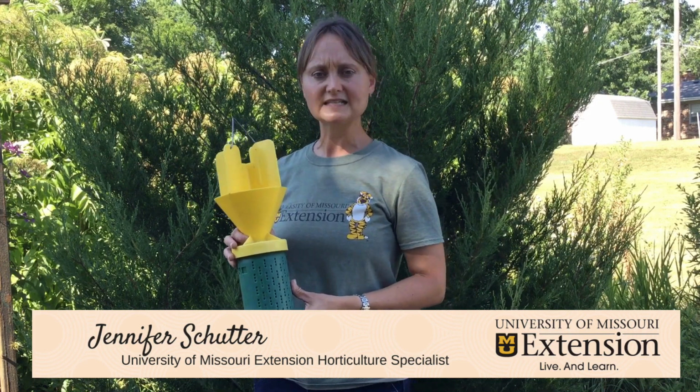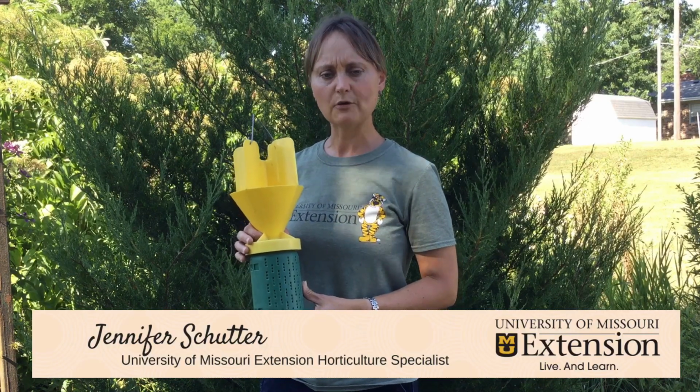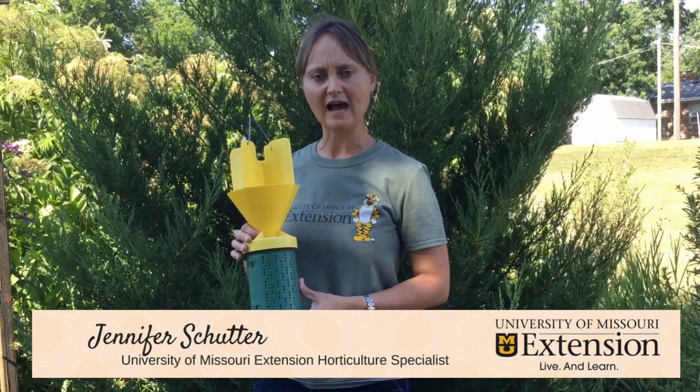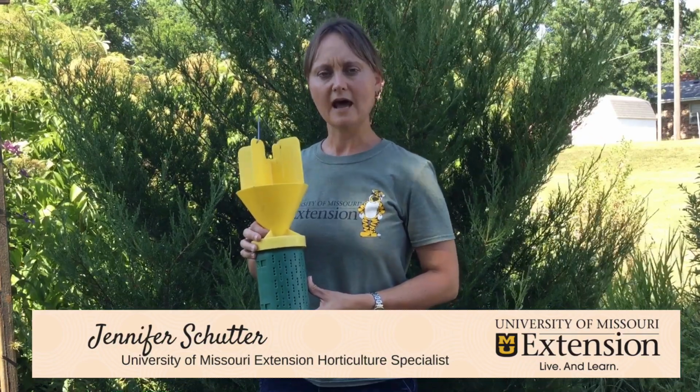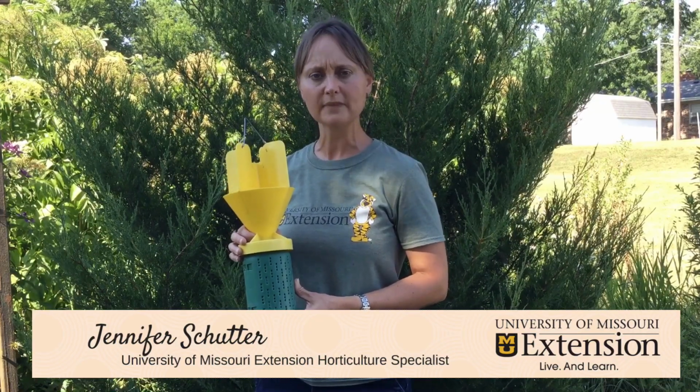And there are some insecticides out there that are available if hand picking doesn't work for you. Liquid Sevin, liquid Spectracide, and Triazide will work if applied in the evening when the bees are less active. These insecticides will kill bees. The liquid will dry on the plant, so it is less harmful than the dust. The dust is carried back into the hive when it gets on the hairs of the bee. So just be very cautious when using any kind of insecticide or chemicals in your garden or in your landscape.